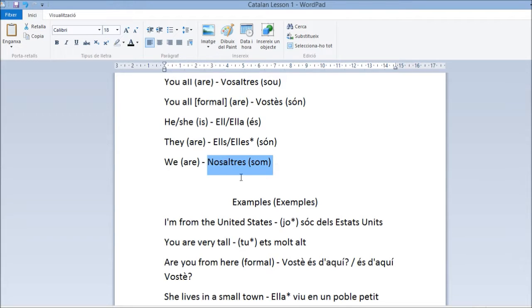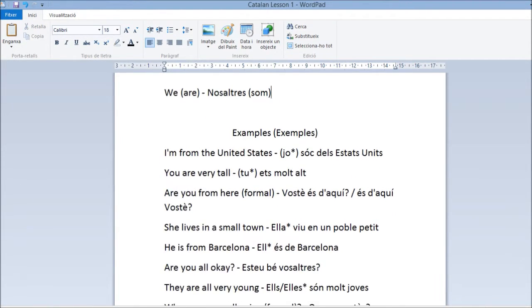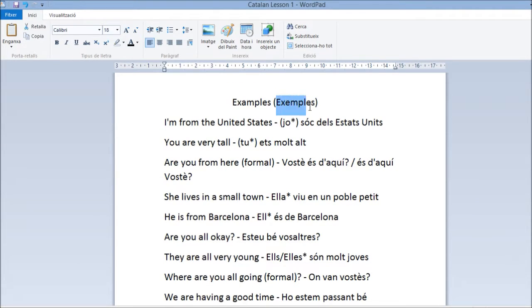nosaltres som, nosaltres som, and you notice that O is an O sound and it is not a U sound. All right, it depends on the word. Okay, that pronunciation. All right, but in this case, it's nosaltres som. I'm pronouncing this O here as a U, but this one, no. All right, depends on the word. Nosaltres som. All right, and here's some examples. Or, as they're called in Catalan, exemples. Exemples. All right.